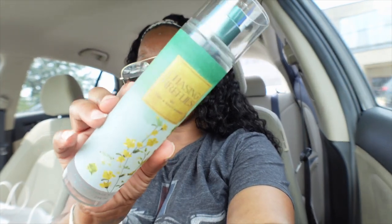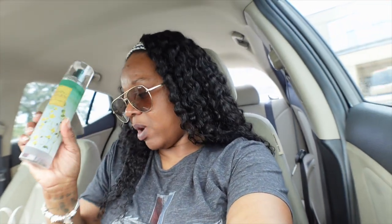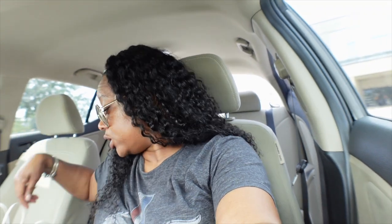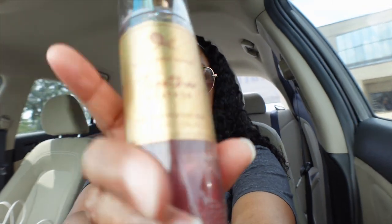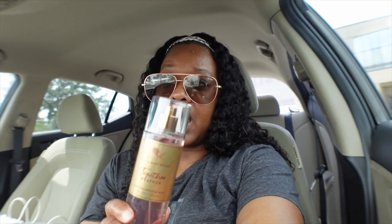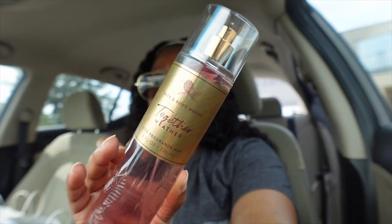Chasing Fireflies. I keep on telling y'all I love it, and I'm going to try to get backups, and I'm going to try to get it in everything. So that's why I grabbed that one. It's a good time to grab it if you want to try it. Then I got Together Weather. This one is new. What's the scent notes? Blushing Breeze, cardamom, and cedar. Y'all, I need my glasses, so I'm sorry. So yeah, that's what this is.